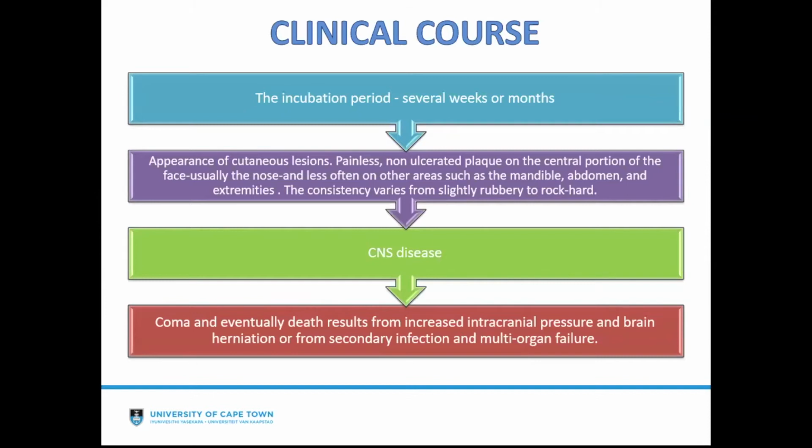The clinical course of this disease ranges from several weeks to months. It starts off in most cases with the appearance of cutaneous lesions, which are painless, non-ulcerated plaques, usually more common on the central portion of the face, though other parts of the body, such as the extremities, mandible, and abdomen, can be affected. It then proceeds on to CNS disease, causing encephalitis, decreased GCS, poor tone, and eventually coma, and death results due to the increased intracranial pressure, brain herniation, or from secondary infection and multi-organ failure.